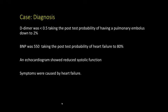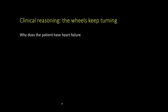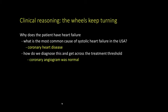This is almost a scientific, mathematical approach to diagnosis, but it also happens intuitively, eventually. Now, so we put PE there, and we took heart failure there. Then we can treat for heart failure. But this cycle of reasoning never stops. Why? Because you're going to ask yourself, why does the patient have heart failure? Right? Then you're going to start again. What is the pretest probability of all the people in the Western world that have heart failure? What causes it? And you'll find that coronary artery disease is the most common. So in this case, coronary artery disease was considered. It was excluded with the coronary angiogram.